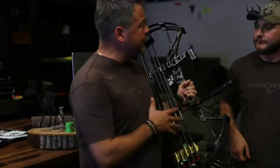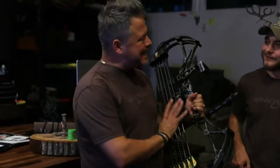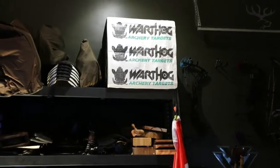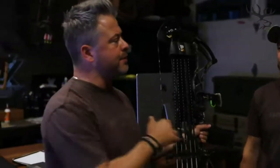Being a bow hunter, and I love hunting with shotguns and rifles. Yeah, me too. I love the full spectrum, but I have to tell you, there is nothing like the discipline of, you know, literally every day going through the mechanism. Practice. The muscle memory, the discipline of practicing.